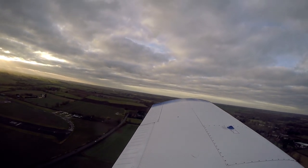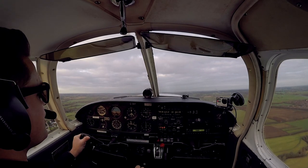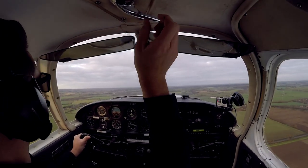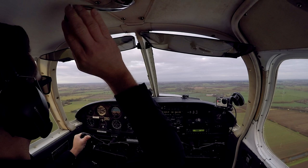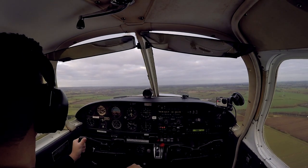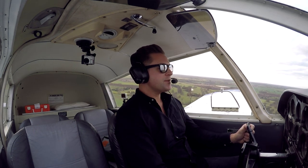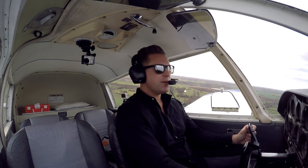Okay, just gone over 400 foot, take my hand off the throttle. Just going to apply a little bit of forward, release some pressure off the controls. So we're going to climb to circuit height, which is 1,000 feet.